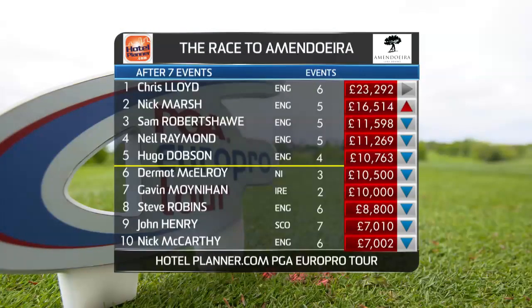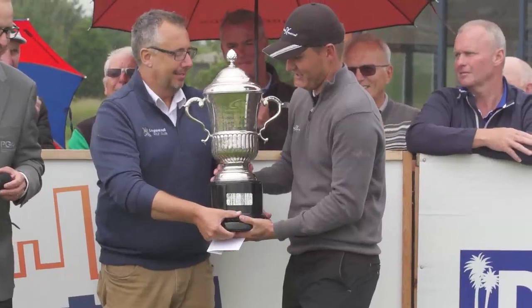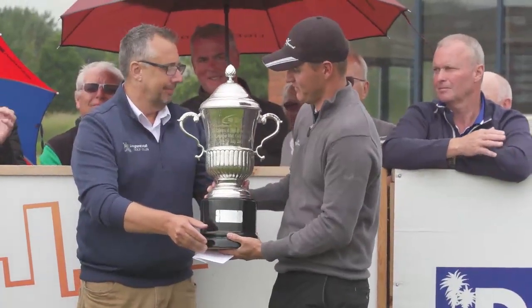Chris Lloyd, already a double winner on the EuroPro Tour this year, maintains his lead at the top of the Race to Amendoira. And with the top 5 at season's end promoted to the Challenge Tour, it's likewise looking good for the newly installed number 2 on the money list. That's a delighted Nick Marsh, about to be presented with the Dawson and Sanderson Classic Trophy from the Director of Golf here at Longhirst Hall, Graham Chambers.